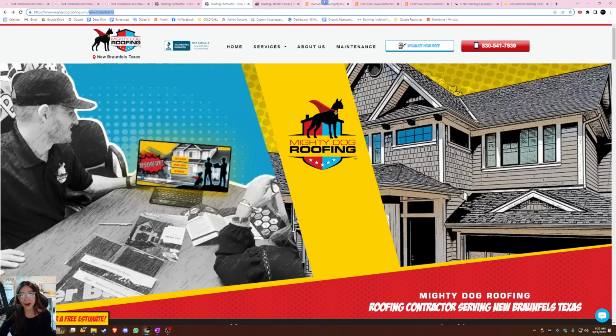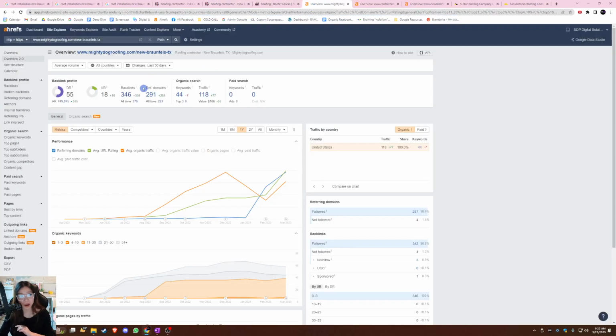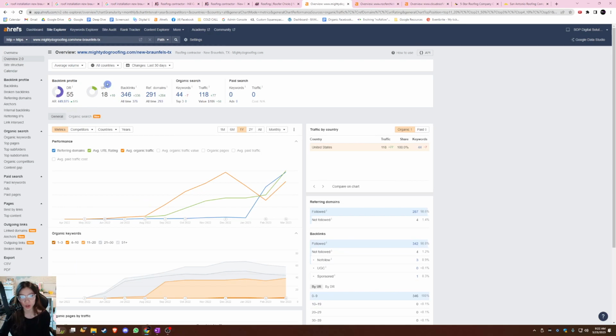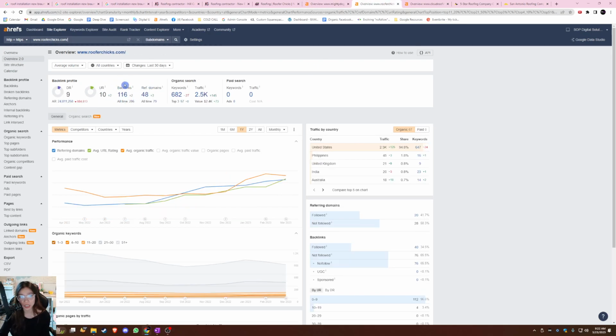So anyway, the next number I wanted to talk about here is what we call a backlink. Mighty Dog Roofing right now, or your website, has 346 backlinks, and Roofer Chicks has 116. This is actually interesting because usually the more backlinks you have, the better it is for your website. So again, you have 346 and Roofer Chicks has 116. And there is a reason why Roofer Chicks is still ranking first, right? That's what I wanted to talk about: not all links are created equal. There could be backlinks that are more powerful than others.